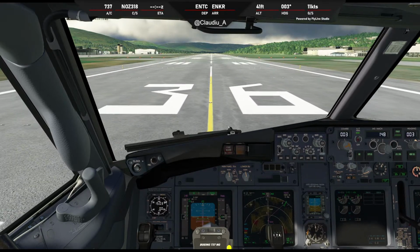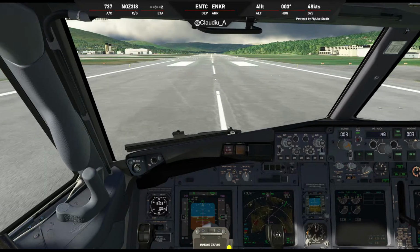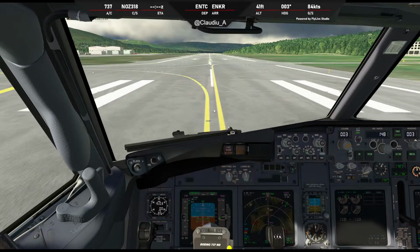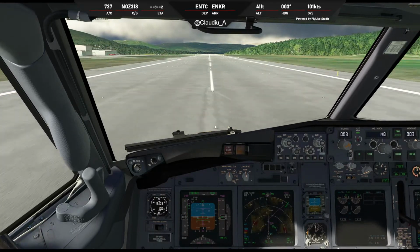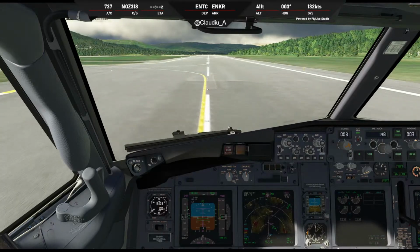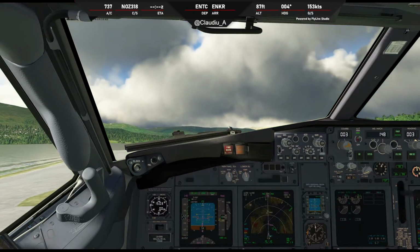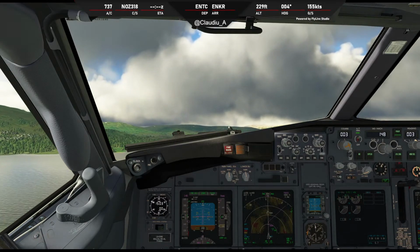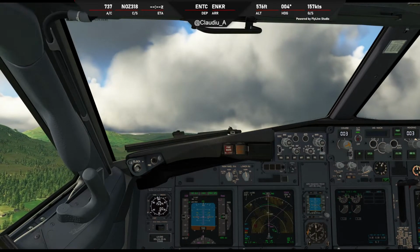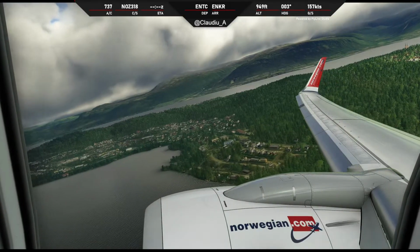Toga. Takeoff thrust set, checked. E knots. Hold, check. V1. Rotate. Positive rate of climb. You're up. That's a beautiful screenshot over there.